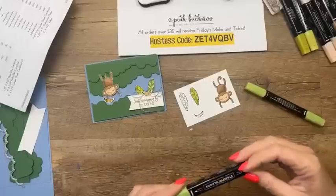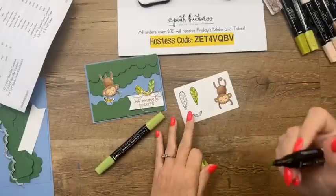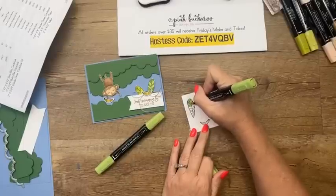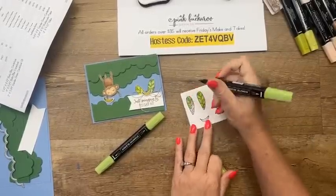And Berry Burst. I found that Berry Burst and Bubble Bath go really well with Blackberry Bliss. It's a really good color combination. Blackberry Bliss, Bubble Bath, Berry Burst. They all start with a B, a little bit of a tongue twister.